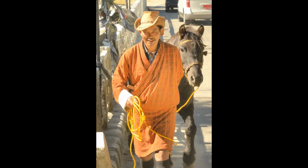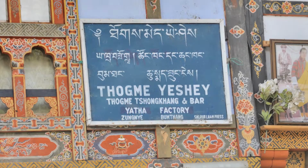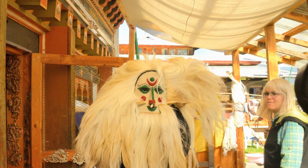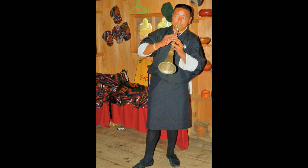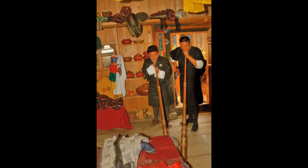A Bhutanese cowboy. It's time for us to help the local economy. Maybe a Yeti mask. Or some weaving? The drivers try to interest us in musical instruments by displaying their talents.